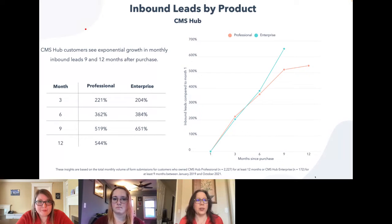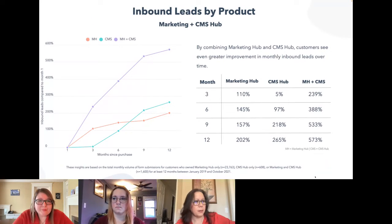Now, when you look at that combined with other products, then the leads really start to take off as well. In this case, we really specialize mostly in HubSpot marketing. So when you have the Marketing Hub for the first 3 months, you'll probably see about 110% increase in leads. CMS Hub at a 5% lead growth. Combine those two together, 239% lead growth is what's reported by those 103,000 customers. You get down to 9-12 months, 200% lead growth for Marketing Hub, 265 for just the CMS. Add those two together, 573% increase in leads. So pretty powerful stuff.